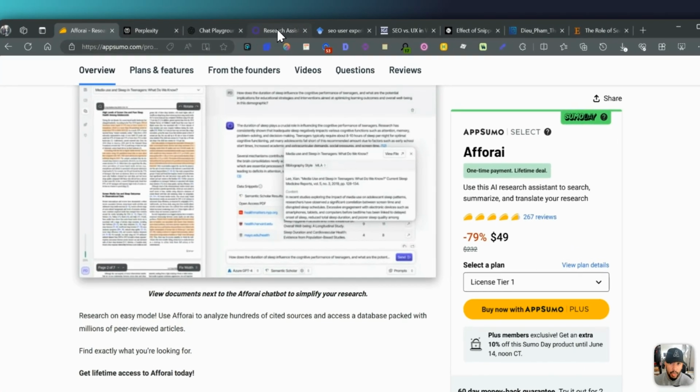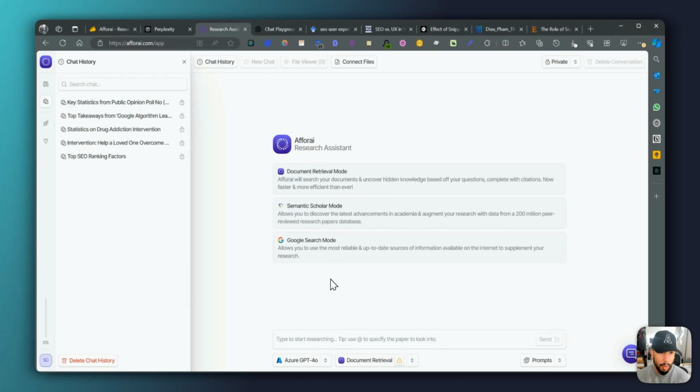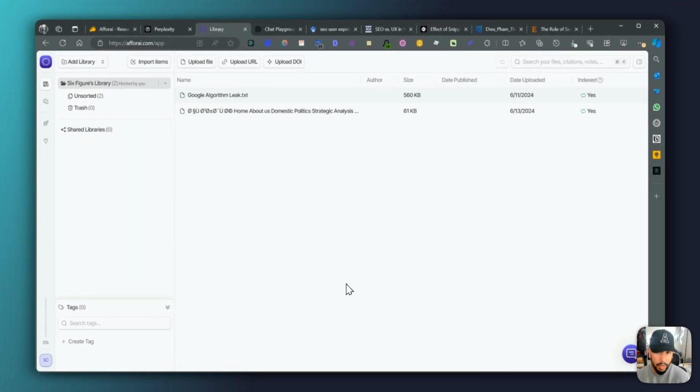So let me take you guys to the tool here. Once you log in, you'll be on this location. It's very similar to Zotero, which a lot of researchers use. I don't use it myself. Zotero is a tool connected to millions of papers that you have access to, and then you can extract information. This is very similar. On the left side here, you have the library, where you can upload text files, PDFs, etc.